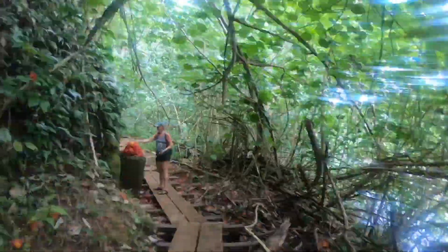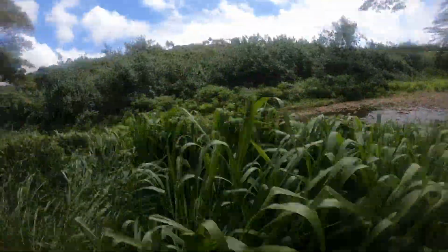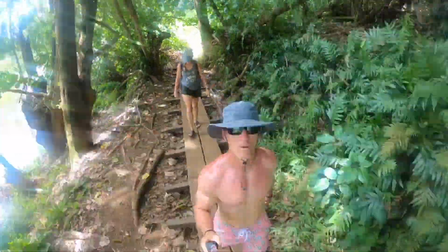The reviews said the trail was really muddy, so it was nice that they had those boardwalks. And again, because we weren't on a guided tour, we self-paced and we were able to move through the hike pretty fast through the jungle.